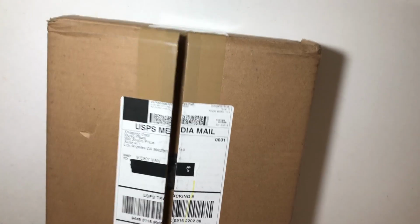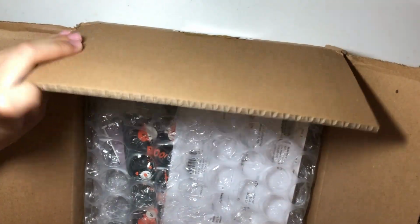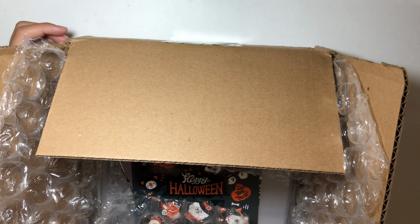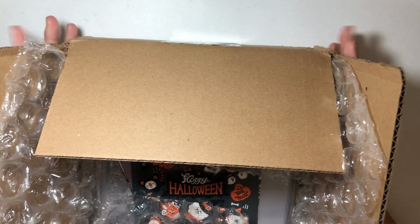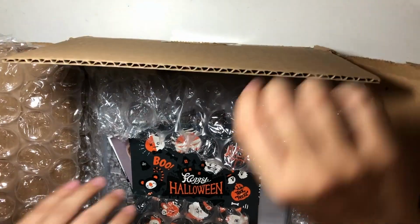And the moment you guys have been waiting for, my NCT 127 regular irregular album. I'm gonna cut the part before because it showed my address, but I basically ordered these off of Music Plaza. Their packaging is always phenomenal. This is what it looks like.